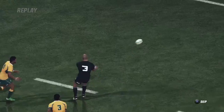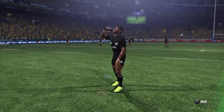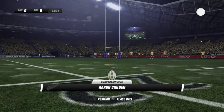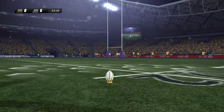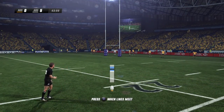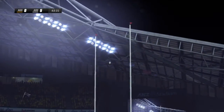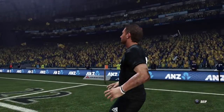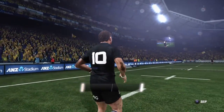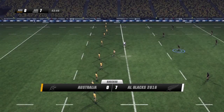This shows just how powerful he is to break through the defence to get the try. Aaron Pruden with the kick. And it looks like it'll go over. That's a great kick from out wide. It wasn't an easy one. Well, it's a close match. Both teams have done well so far.